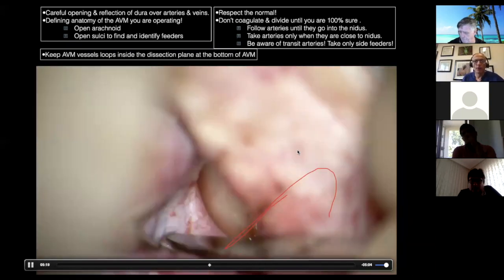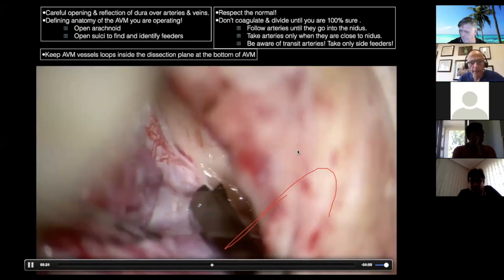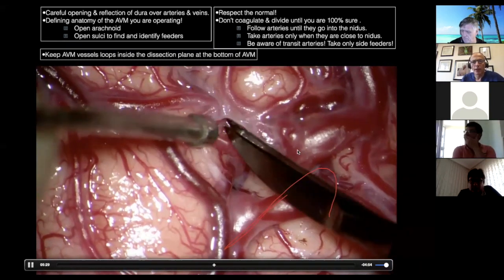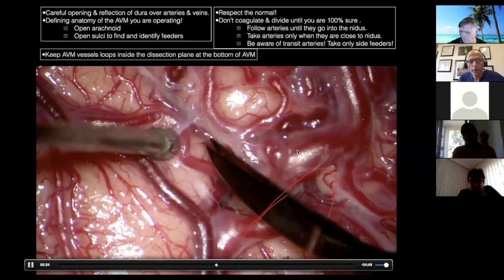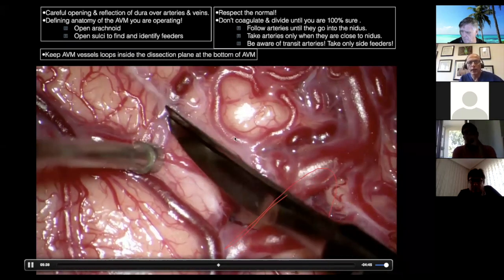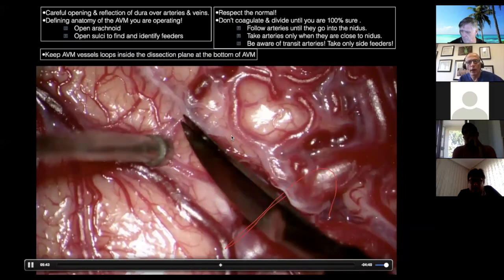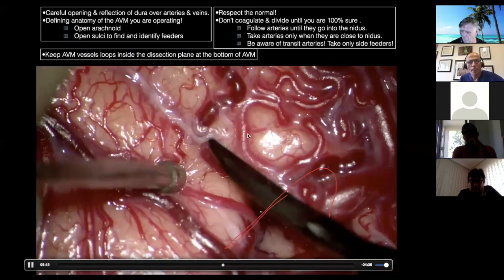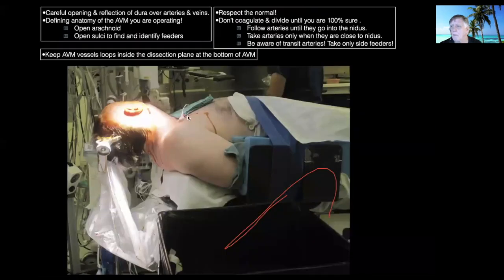Dissecting away from the draining vein. The draining vein is going to go deep towards the labbé, the temporal base. Now I finish that aspect. I am going to the superior aspect of it. Again, you are seeing this. These are not normal vessels, okay? You see they are going to the nidus, and these are AVM arteries.